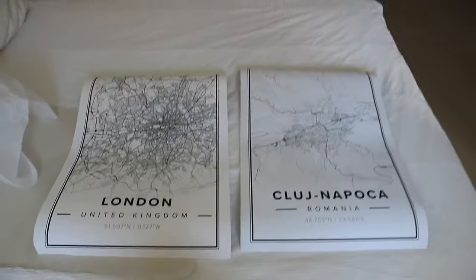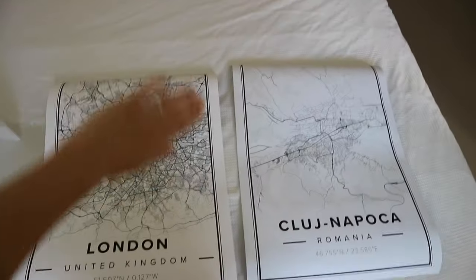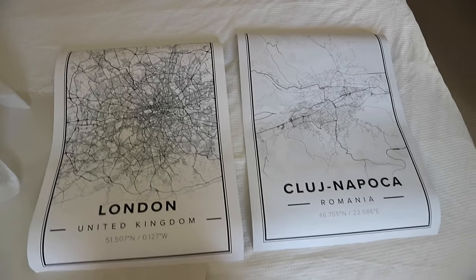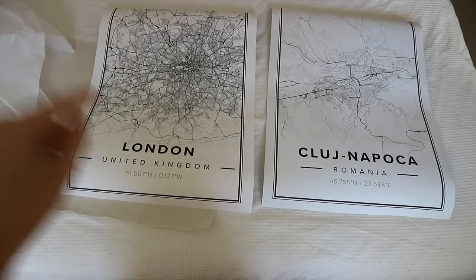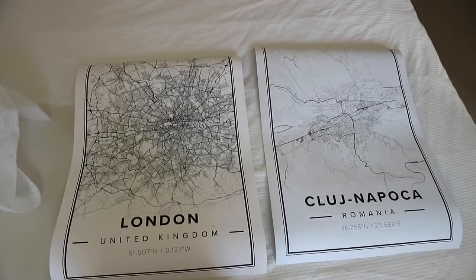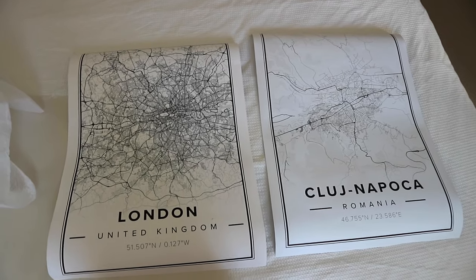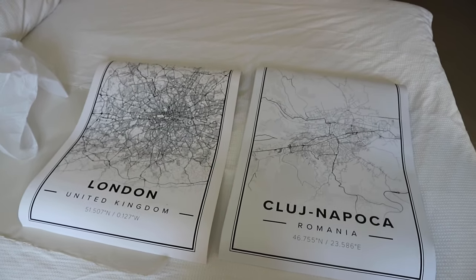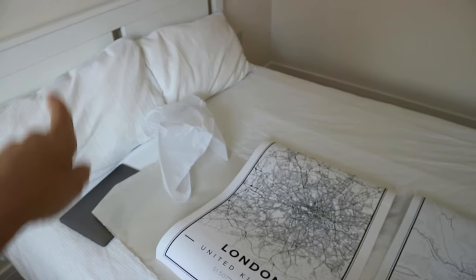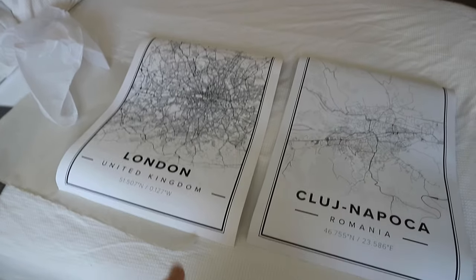Okay, do you know what? I'm just gonna put them on the bed and show you because you can't really see like this. Okay, here we go. This is what they look like. Obviously they're gonna be laid out and put in a frame. I ordered some frames from IKEA for these. They are 50 by 70 centimeters in case you're wondering about the size. And I thought these would be a really good size for either the living room or the bedroom. I'm not sure exactly where I'm gonna put them yet. Let me know if you guys have any ideas, if you think I should put them in the bedroom, like in our master bedroom, or in the living room lounge downstairs.